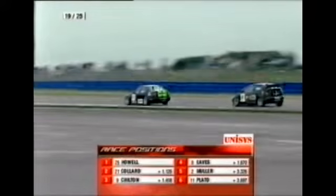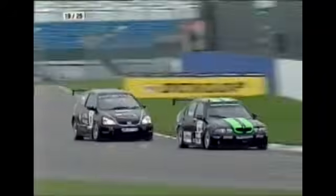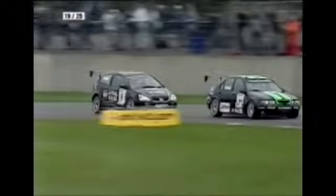There is that battle for second, Rob Collard and Tom Chilton. And Chilton, who won the first race of the day here under quite a lot of pressure from James Pickford, didn't put a wheel wrong. Then, of course, he had that very exciting time in race number 2 when he was pitched into a spin on the fastest section of the track on the main National Straight.